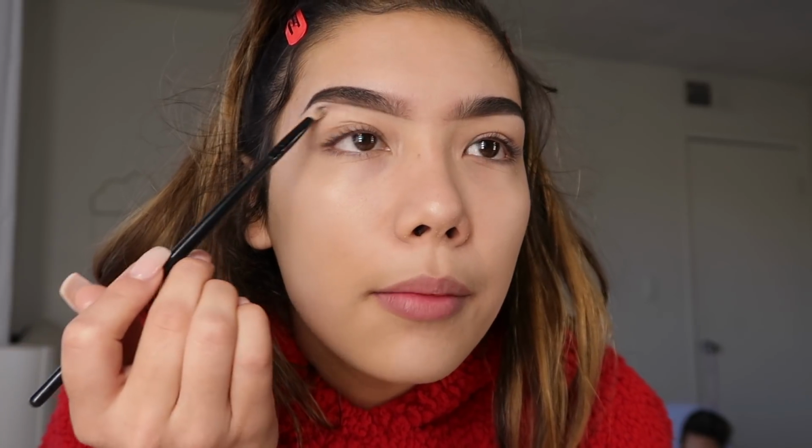I use my finger because I want it to look natural. Count how many times I say natural as I pack on makeup on my face. Under the brow bone.